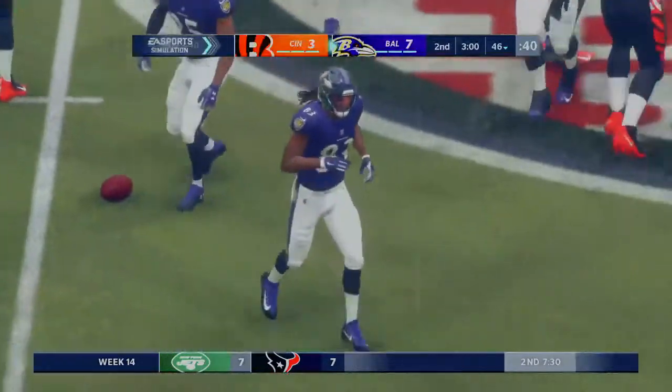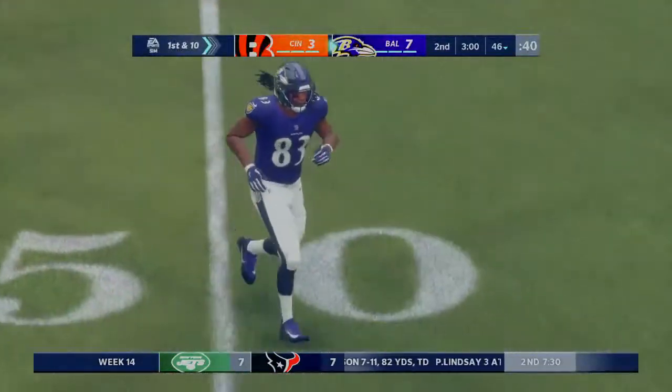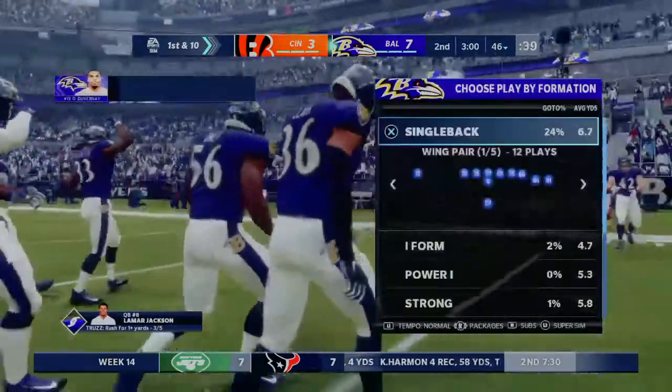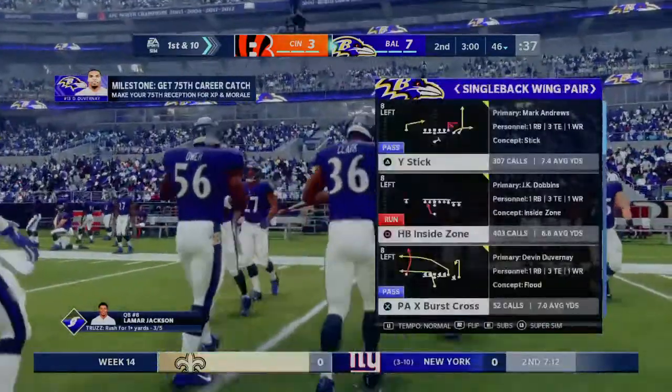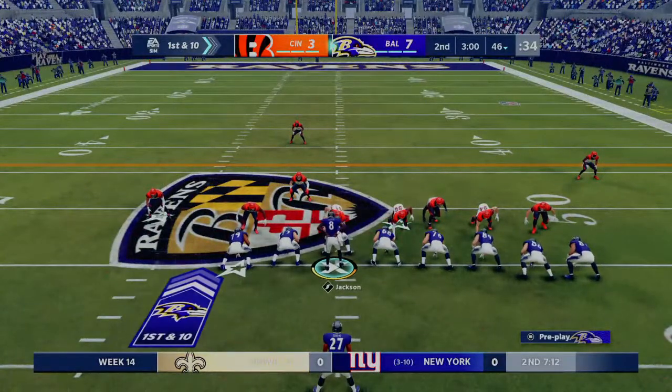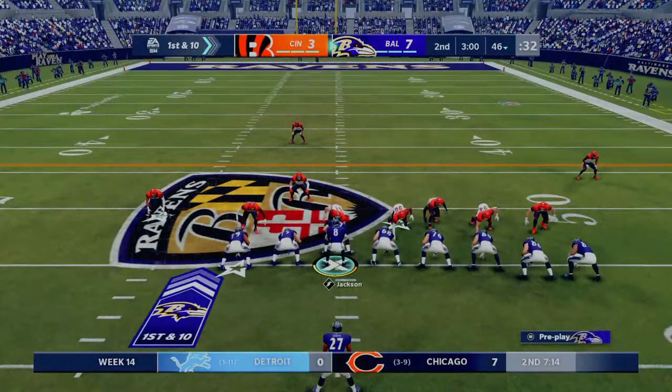33 yards is the distance on the punt there. And the Ravens, they'll take over. Now the Baltimore offense heading back out onto the field. They're out in front. Last time they had to punt it away. We'll see if they can add to their lead now. They don't want to go out and punt it away again.